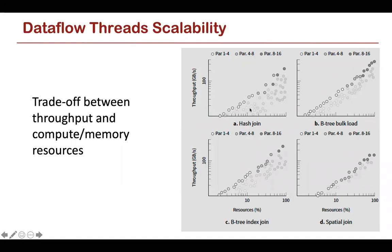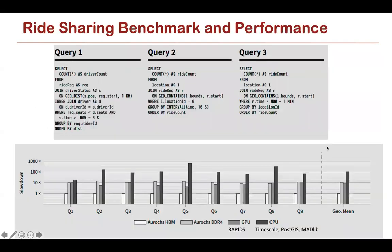So if you look at these database kernels, hash join, B-tree load, B-tree join, and spatial join, what you see is that by using different amounts of parallelization and different amounts of resources, we can scale the throughput to hundreds of gigabytes of bandwidth. And so we can get to the point where we can make almost any of these kernels memory bound by unrolling and parallelizing sufficiently.